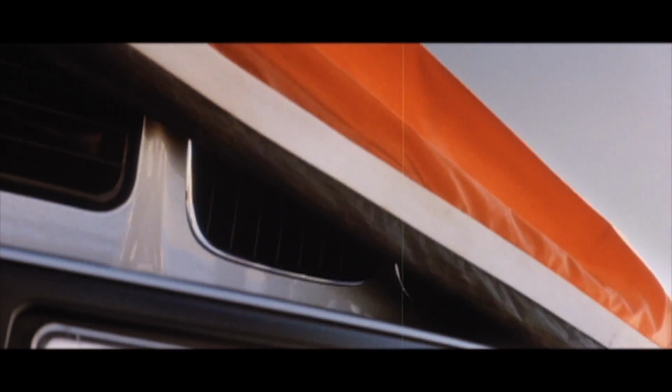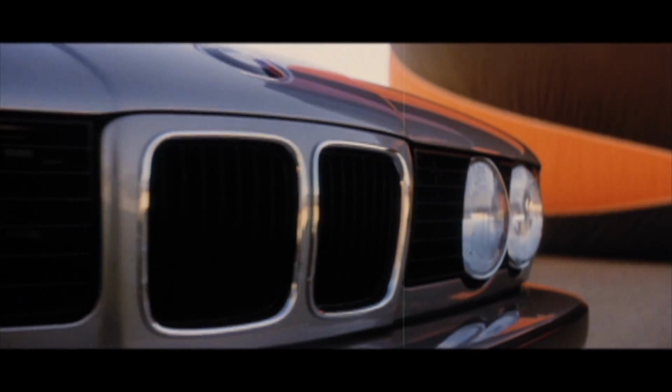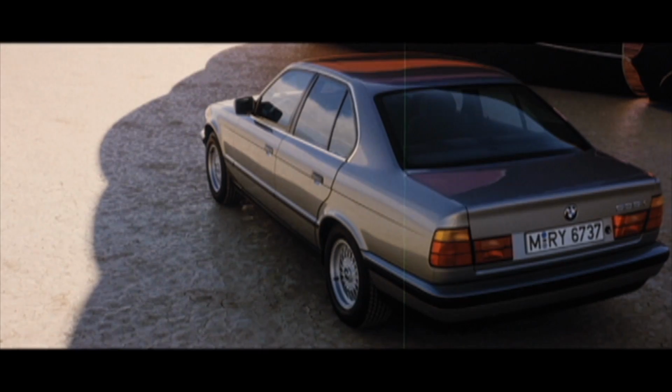The third generation, codename E34, had novelties like traction control, 6-speed manual gearbox and adaptive suspension. This generation also featured the first station wagon 5 Series and an all-wheel drive model. A V8 engine was also introduced, but the M5 still had a 6-cylinder engine. A V8 landed under the bonnet of the E39 M5.